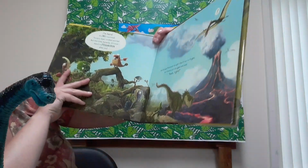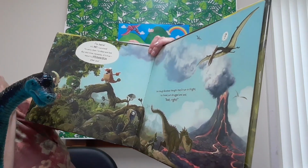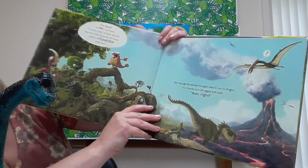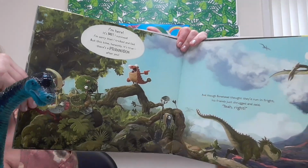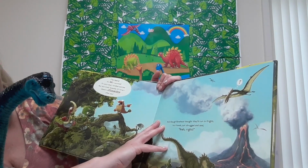"Oh my goodness. I'm here, it's me. I survived. I'm sorry that I tricked and lied, but this time honestly, it's true. There's a pteranodon after you." And though Bonehead thought they'd run in fright, his friends just shrugged and said, yeah, right.